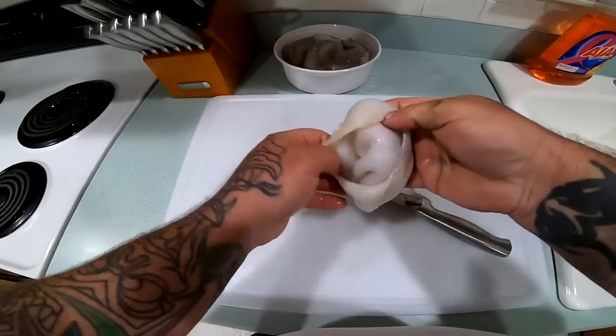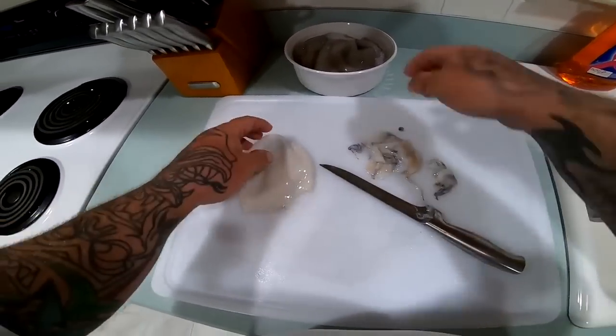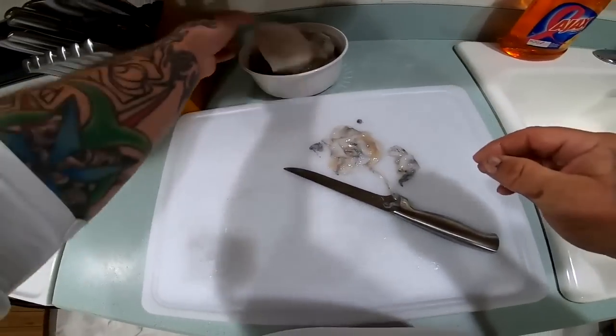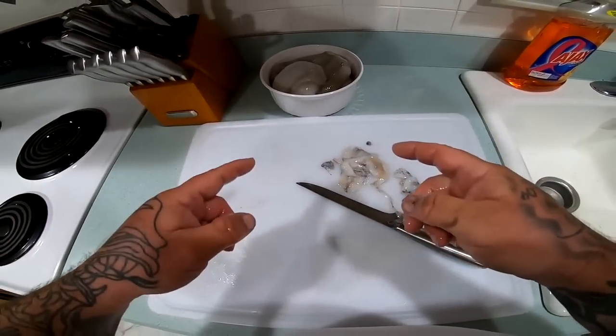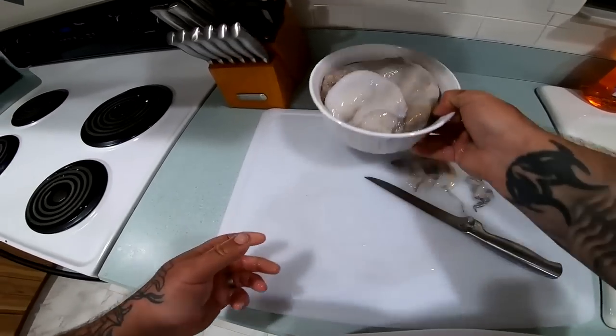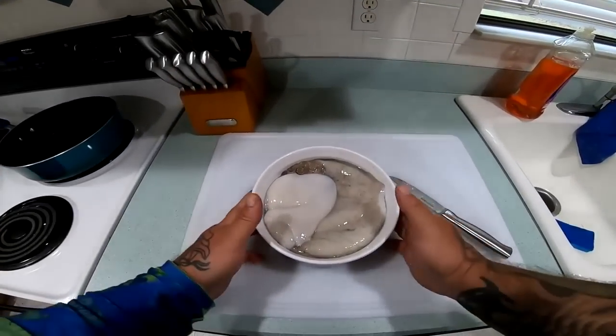Alright, I'm going to just flip it back over. There we go, guys. We have the clean hood and we have the tentacles. So I'm going to let these sit in the refrigerator overnight in this little bowl, and then tomorrow we'll cook them.